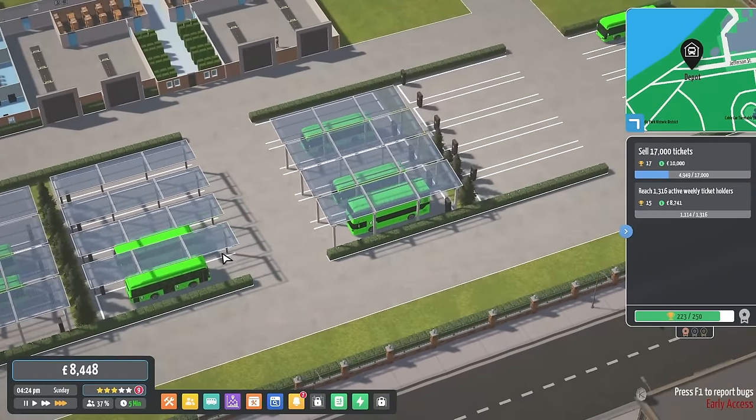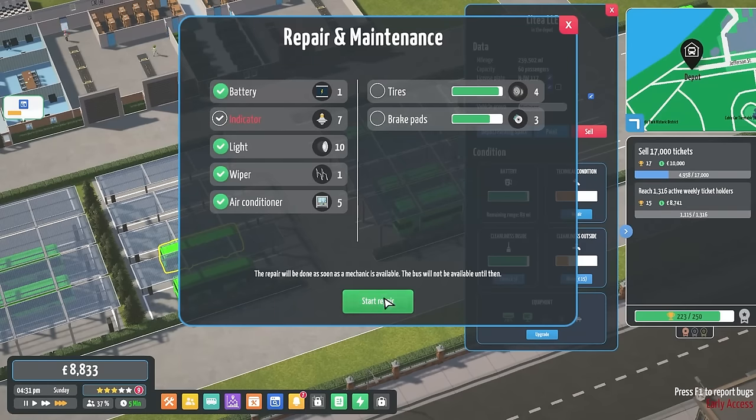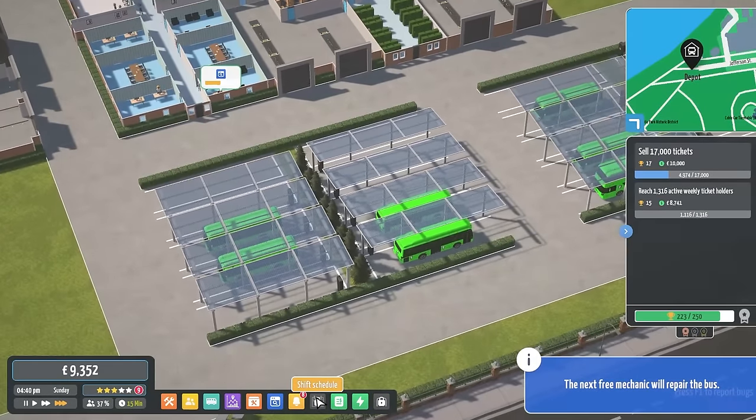Oh, we got a broken bus. We got a broken bus before I can do it. So it needs a new indicator. We'll get you scheduled to be repaired, which is pretty sweet. Pretty sweet.